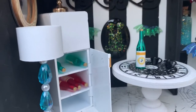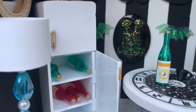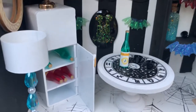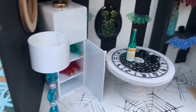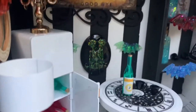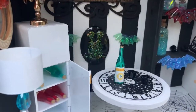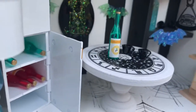And here's a lamp. I thought that was so cute, those little wine bottles that I found also at Michael's. Because right now, all their dollhouse stuff is 70% off. Or at least over here where I live in California. So I took advantage of their other special that was going on, and decided to just have fun and create my own little gothic witch kitchen. So now I just need to get a little witch in here.